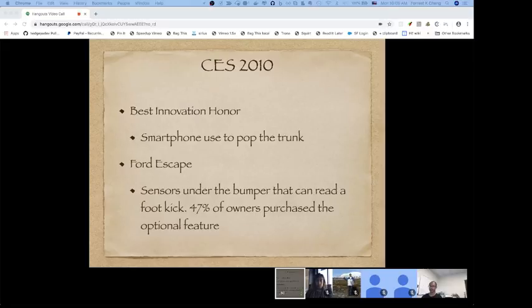That is much better. Ford Escape later on came with a different idea: how about we just put a sensor on the bumper that can read the foot kick, so if you have your hands full once you get to the car, you don't have to put everything down, pull up your smartphone, press some buttons, find the app, press some buttons, and all that kind of stuff. You just want that to pop the trunk, and the sensor under the car is much simpler. And this happens quite often.